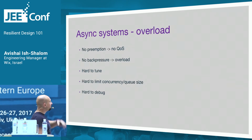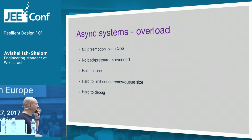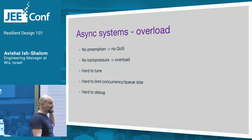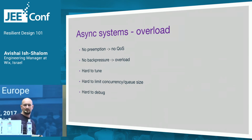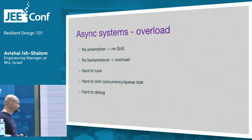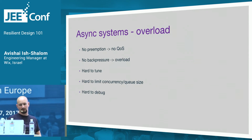Because we don't have preemption, that means we have really bad quality of service. If we don't deal with back pressure manually or use reactive streams or something like that, we will have overload. And those systems are pretty hard to tune because it's very hard to limit the concurrency and the queue size of an asynchronous system. It's also hard to debug, but that's really out of the scope of this talk.